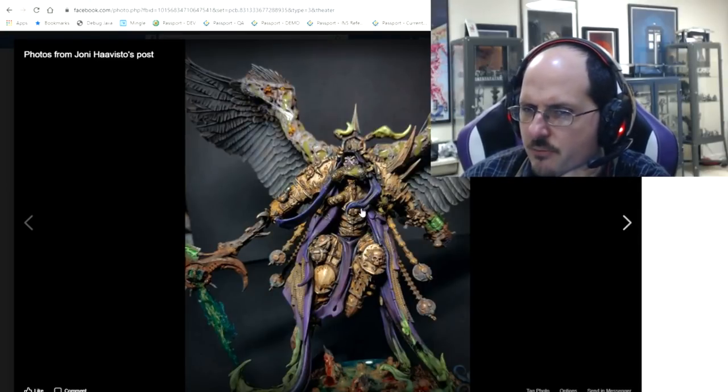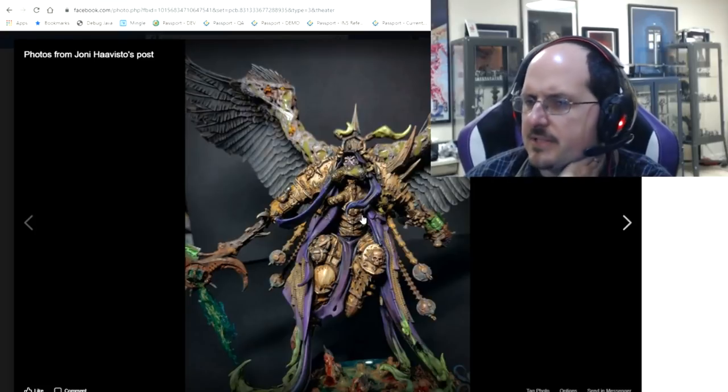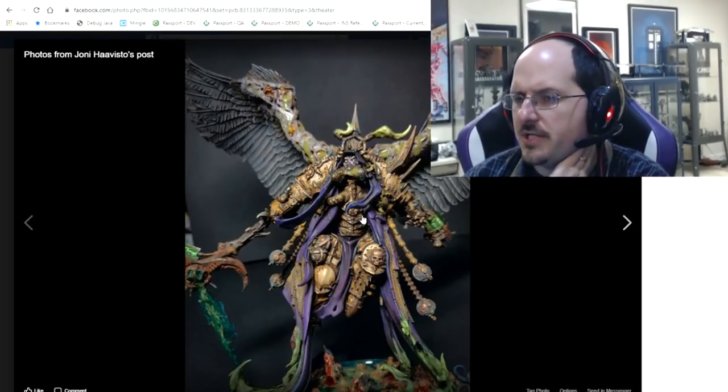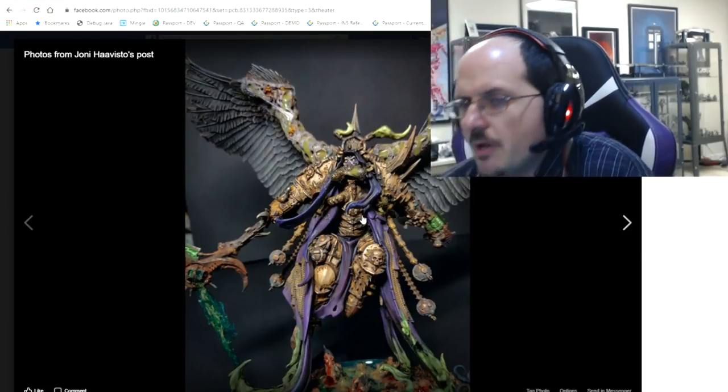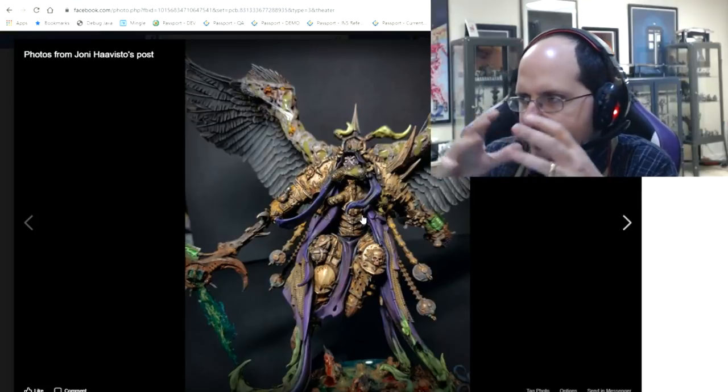A lot of this stuff really comes together. That happens a lot when you do heavy weathering. We still need to have the elements separated strongly. So go and look at like Richard Gray's model. He's heavily weathered it, but the elements are still very distinct.